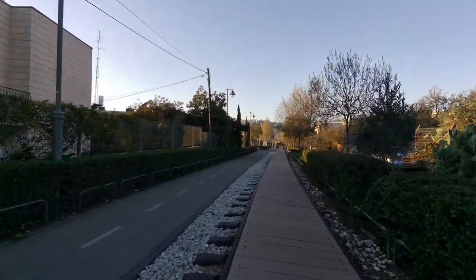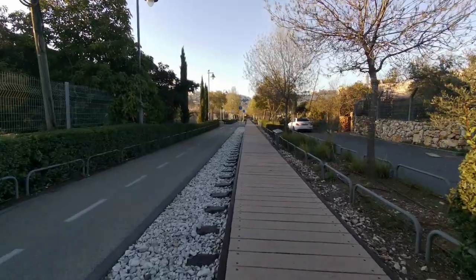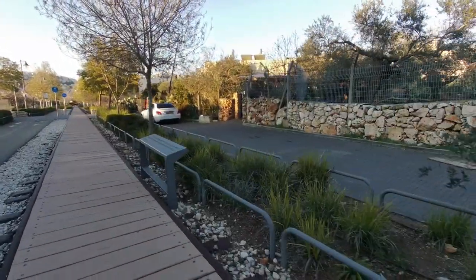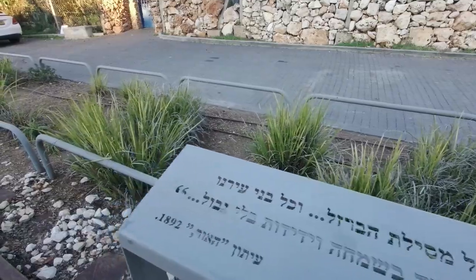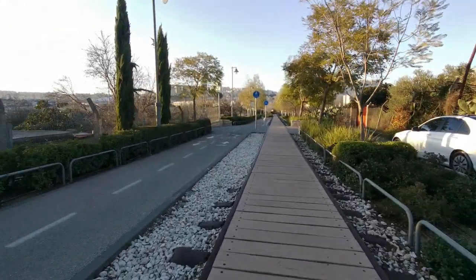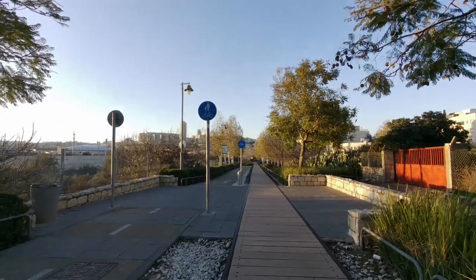Finally, we're getting away from humanity, getting some space here. It feels less crowded. These little things are Pesukim, I believe, like verses from the Bible. But Yom Rishon, Hashivu Hazeh. No, it's not. Actually, a nice time of day to do this. Lighting is very pretty.